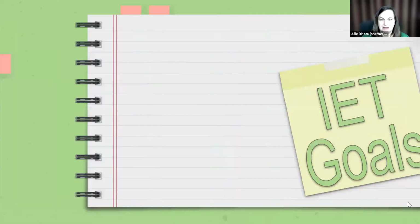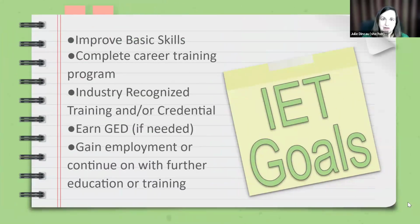So next slide, please. What are the goals around IET? It's really to improve the basic skills of the learner and complete a career training program to make sure that they can finish it and get the credential. Oftentimes, this means that they will earn an industry recognized training or credential. Hopefully, if they can do it at the same time, they can earn a GED or a high school equivalency, HiSET, or adult diploma, something along those lines. And then ultimately gain employment and continue with further education and training.